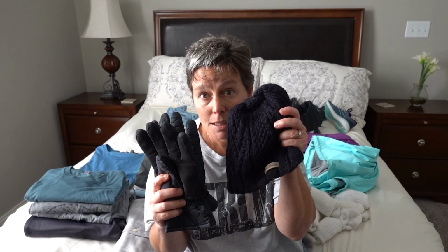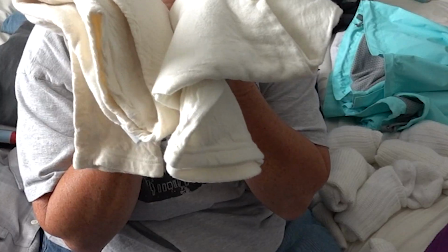Another item along the lines of coats and jackets, we're actually taking a pair of gloves and a beanie. The next item would be a pair of thermal underwear. This way you can wear them under your jeans, under your shirt, sweatshirt, and it will keep you warm. A good pair of thermal underwear is great to have regardless, because whether you just want to lounge around in them or you actually need them for the cold weather, they do come in handy.